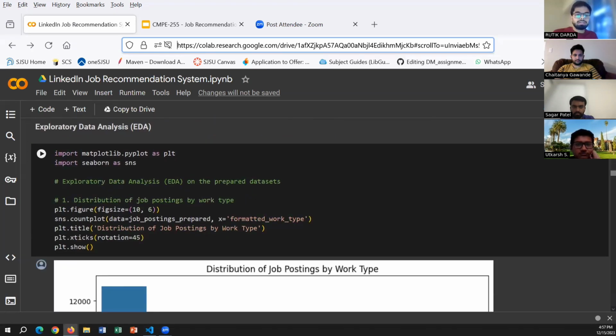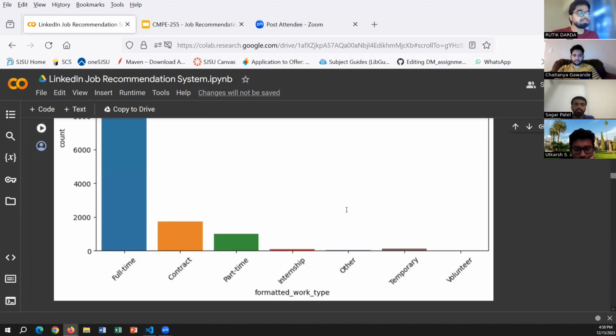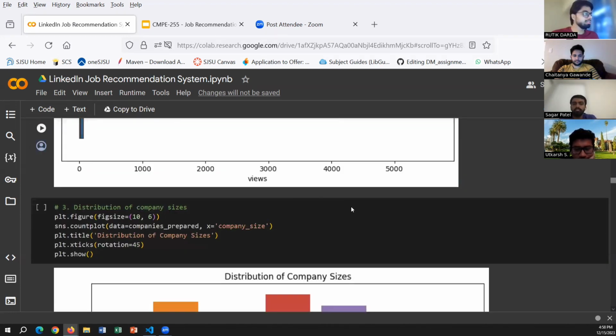Okay. Now next we will move on towards the data mining methodology. We are performing CRISP-DM. Our project is mainly focused on the CRISP-DM methodology. So here you can see that we have employed a range of techniques in our job recommendation system, which not only includes data processing methods like normalization, but other methods such as feature engineering using TF-IDF for text data and encoding categorical variables. Firstly, this EDA part consists of various visualizations, as you can see here.